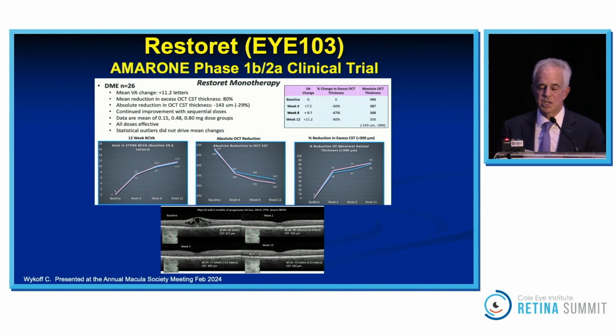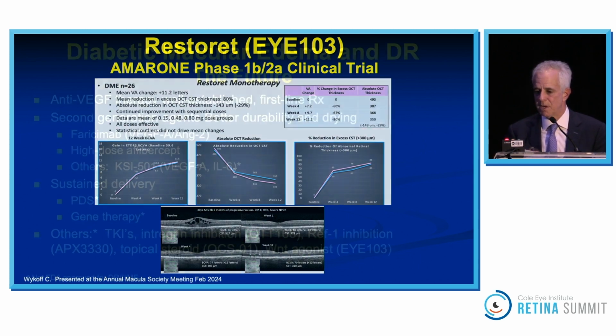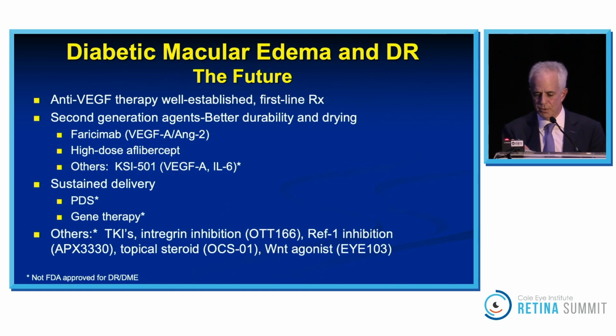It was injected intravitreally in the small phase 1/2 study, the Amaron study, and it showed very good VEGF inhibition-like effects that we're used to seeing. In fact, very impressive anecdotes as shown here with 3 intravitreal injections showing excellent drying in DME. So the future is very bright.